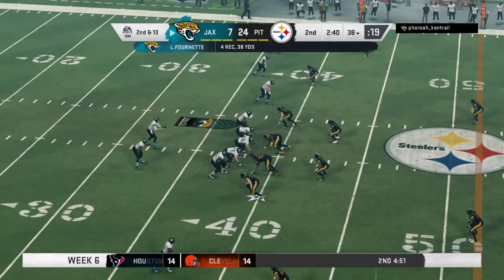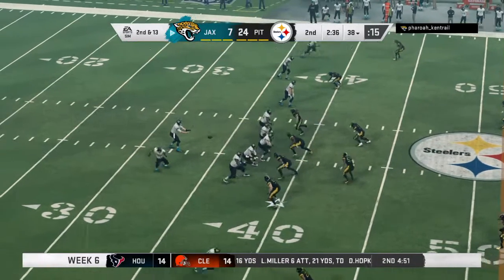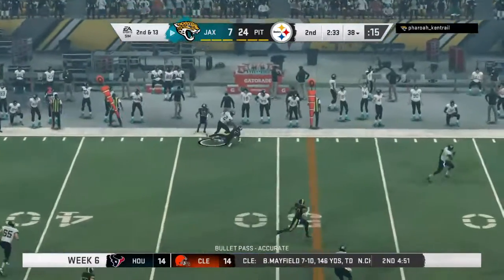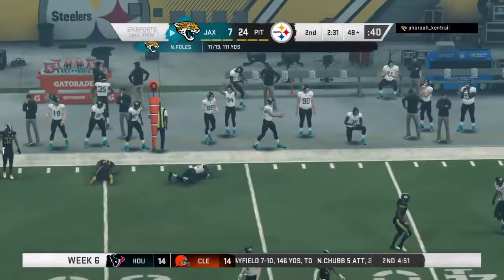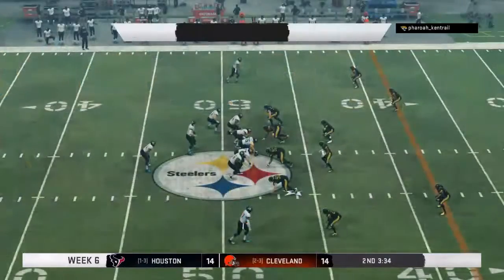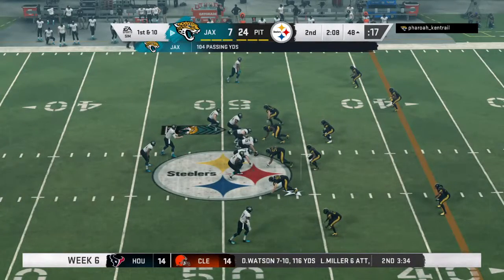Call it a full 3 yards in the wrong direction there. Brings up 2nd down. Looking to throw again on 2nd down. Foles. The open man is Westbrook. And he'll be taken down, but not before he works it past the 50. A 14-yard first down pickup for the Jaguars.